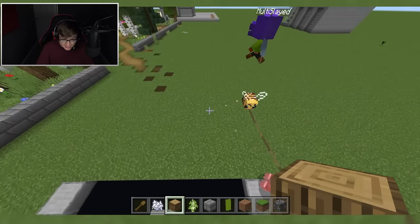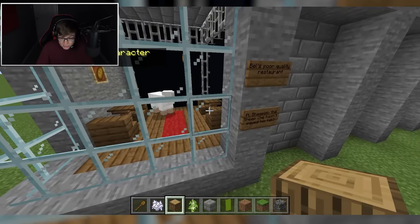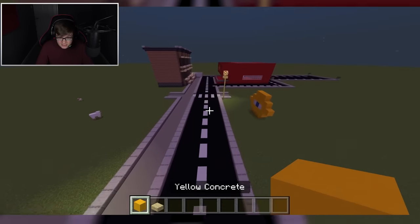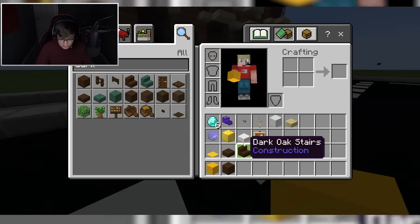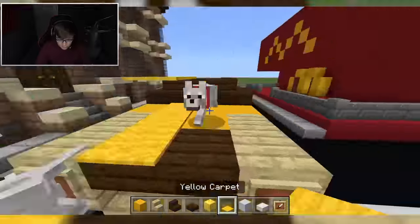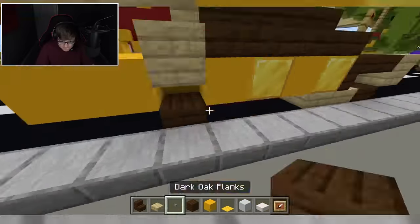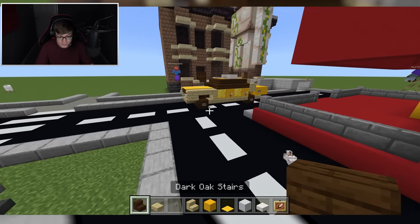Brilliant. We should make some taxis. And if we could extend this road to, what's it called? Bell's Poor Quality Restaurant, and the Statue of Liberty. Okay, let's do a taxi going down the street right here, actually. I think would be good. There we go. Much better. That is so good. I'm so happy with that.